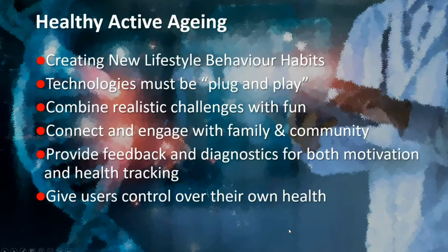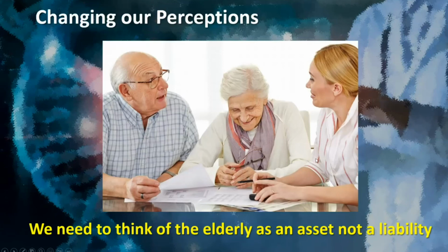So when we're looking at healthy active aging, it's about creating new lifestyle behaviors. The technologies must be plug and play, particularly for older people. And it needs to create personalized, realistic challenges with some fun that engage not just with your immediate family, but also with the community. And none of this can be possible without the necessary feedback and diagnostics that help to motivate us and track our health. And it's all about giving users control over our health.